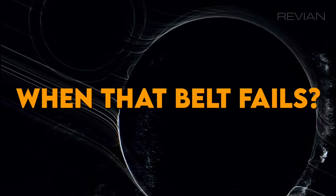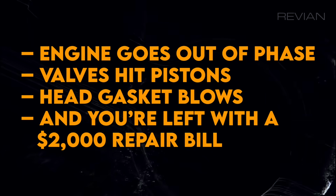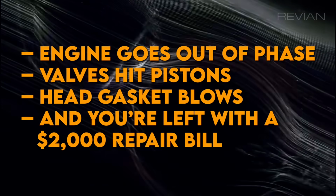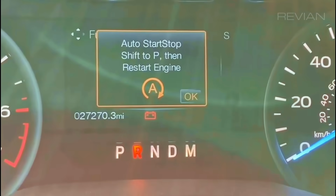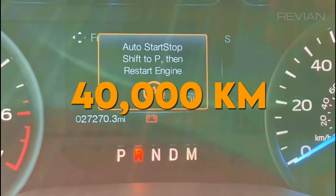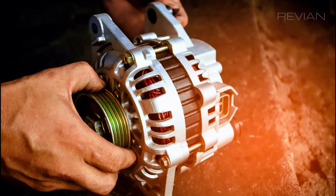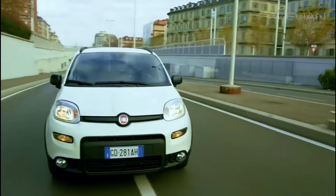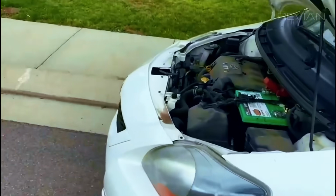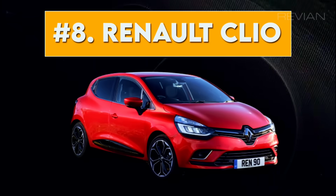When that belt fails, the engine goes out of phase, valves hit pistons, head gasket blows, and you're left with a $2,000 repair bill." And that's not all. Start-stop system malfunctions as early as 40,000 kilometers. Alternator failure is another common issue. On the surface, the Panda Hybrid looks like a simple, economical city car, but under the hood, it's a trap disguised as a bargain.